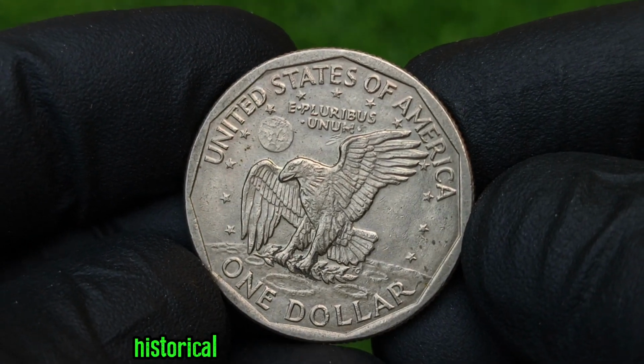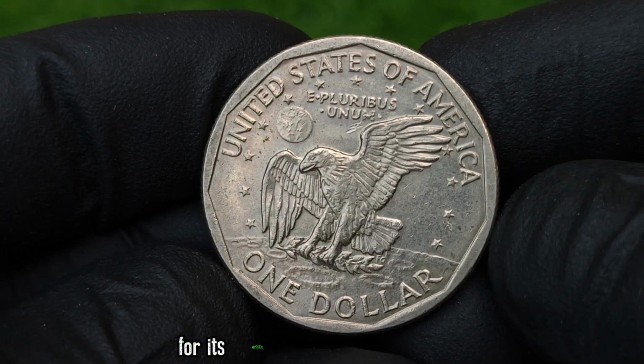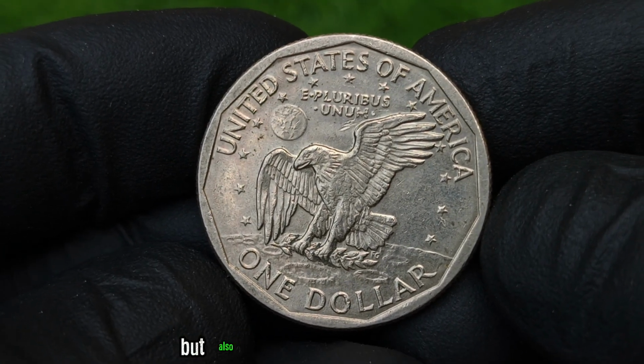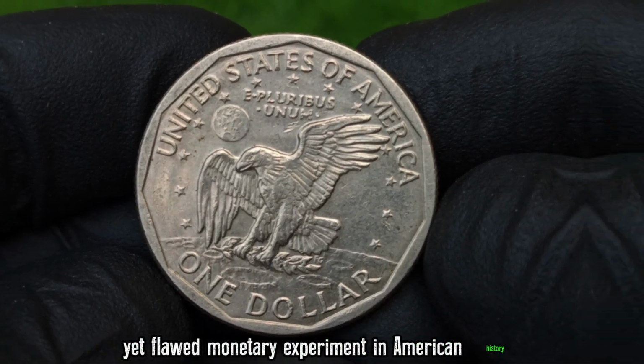This unique historical backdrop adds to its narrative charm, making it not only a collectible for its artistic and numismatic merits, but also a symbol of an ambitious yet flawed monetary experiment in American history.